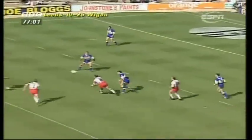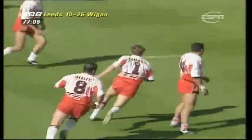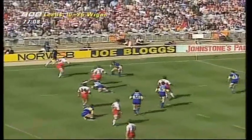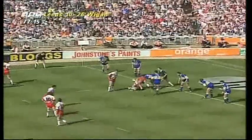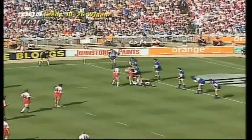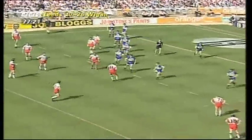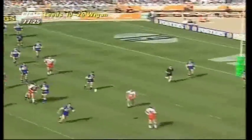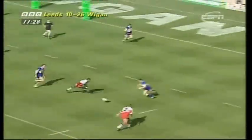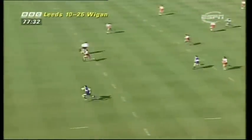Edwards, Skerrett, out wide, Andy Platt, Gary Connolly. Oh, he finds Boddicker, he's just held up. Last-ditch tackle there from the Leeds defence. Let's give credit to Leeds, they're still battling away here. No way are they surrendering. Phil Clark, a dummy drop. The fire, the knock-on. Now then, Francis Cummins, the 17-year-old.